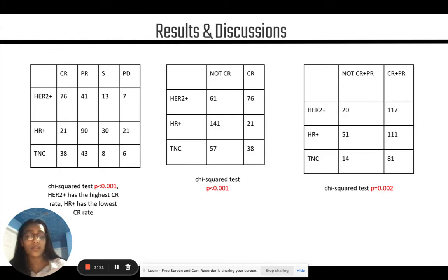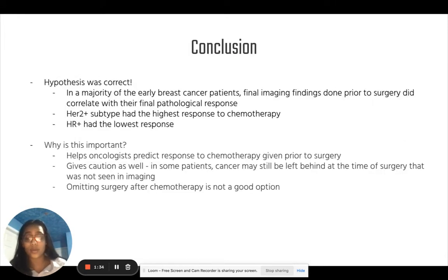I also looked at 3 different subtypes of breast cancer: hormone receptor positive, HER2 receptor positive, and triple negative cancers. The results showed that HER2 positive patients had the highest pathological response to chemotherapy, while hormone receptor positive cancers had the least response. So overall, my hypothesis was correct because for the most part, final imaging findings did correlate with their final pathological response.